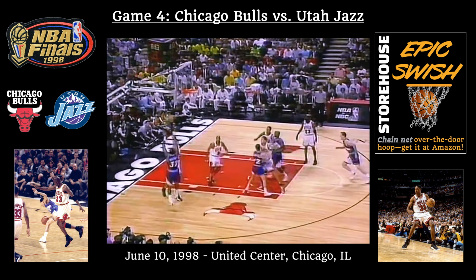Kukoc from Kerr. Chicago by four. Steve Kerr continues to search for a shooting touch. Stockton on the move, banks it in, and Utah takes the lead. Anderson tries his luck on Jordan. Pass to Harper, reverse. And they've won a fair share of them. From 20, it's Michael. Kukoc for Michael against Russell.